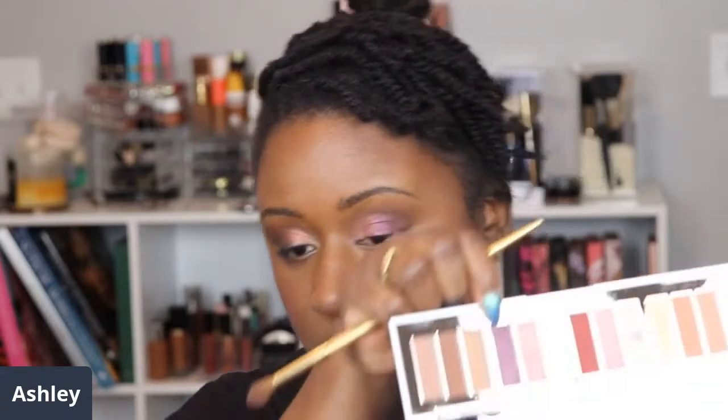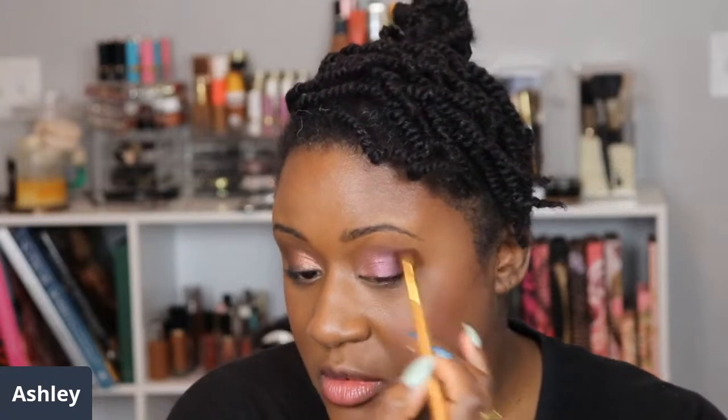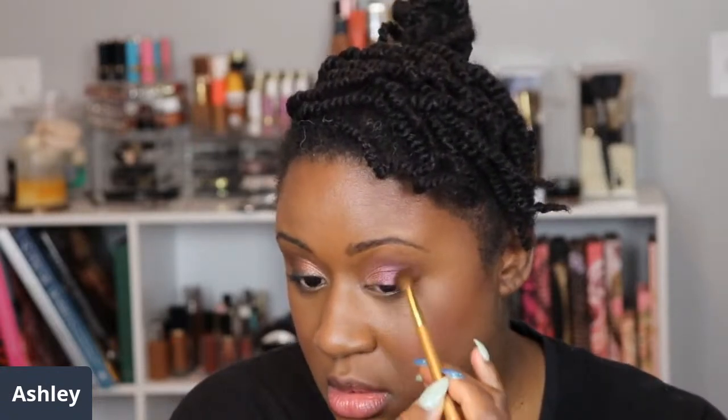I'm just fluffing some of that lighter shade into the transition area a bit. And I'm going to take some of the purple tone. It's not really dark at all, but this shade here. And put that a bit more into the crease on top of the dark brown and just blend that out a bit.